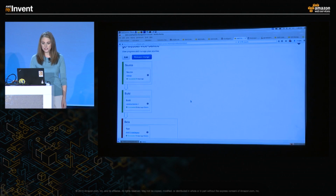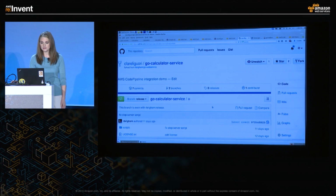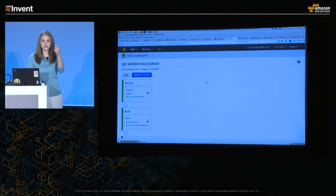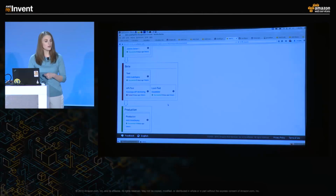So we can scroll down to the failure, and we're not getting the behavior we expected for divide by 0. So at this point, what you can do is link directly into that GitHub repo, go in, fix the change, push that through, and then that'll go from source to build. We'll get artifacts deployed into test. Hopefully it'll pass the API test this time, and then get straight into production after that.